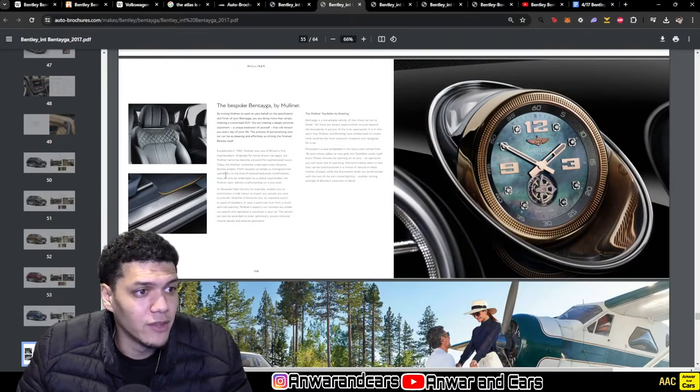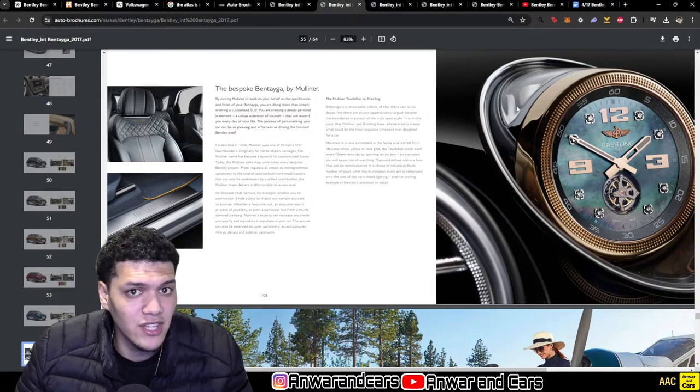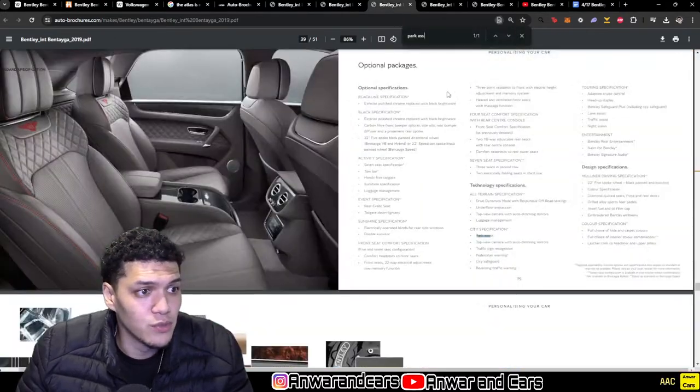Interesting. And then here we have the Bespoke Bentayga by Mulliner. So this is that gold clock. As you can see, you can change everything with a Bespoke Bentley. Every single material can be changed. You can have whatever you want. So let's move on to a 2018.